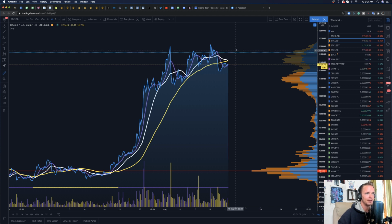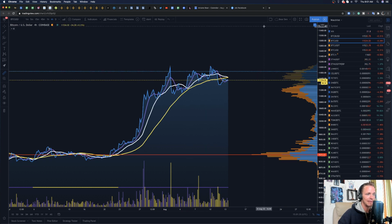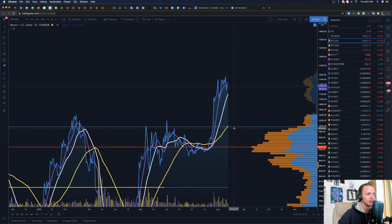If we close above 11,800 and stay above this blue line, and on the volume profile here, you can see it's around 11,890, 895. It's probably rounded out to 11,900 exactly. If we close above this, we're going to run to 13,000, 14,000 very quickly, and then still likely going to test that $9,900, $10,500 area. If we can't close above the daily 9 here, that's going to signal to me that we're going to see a drop sooner rather than later.